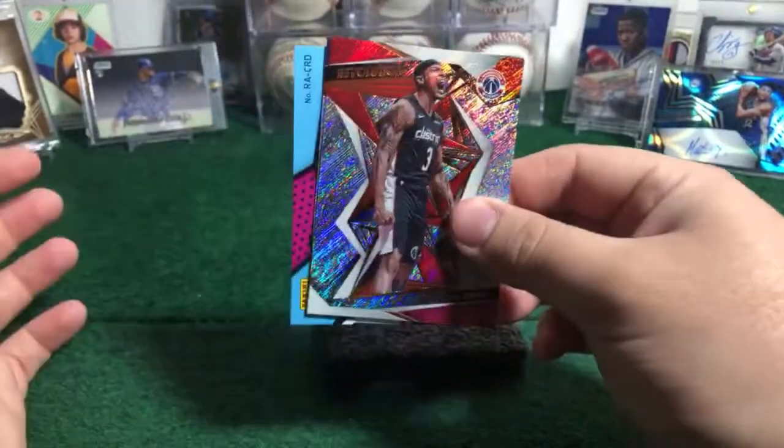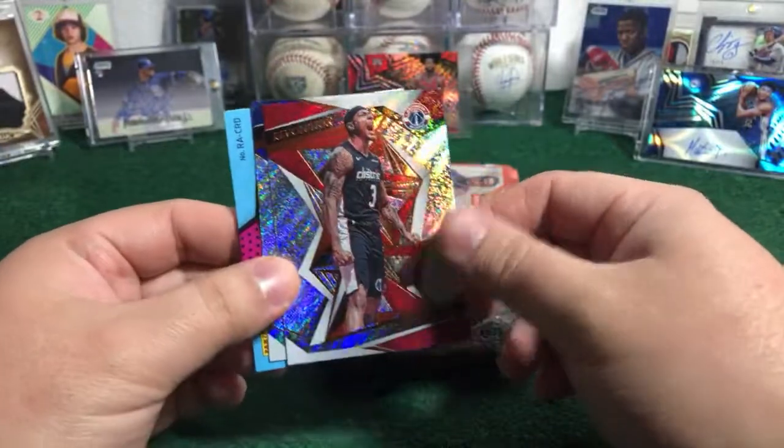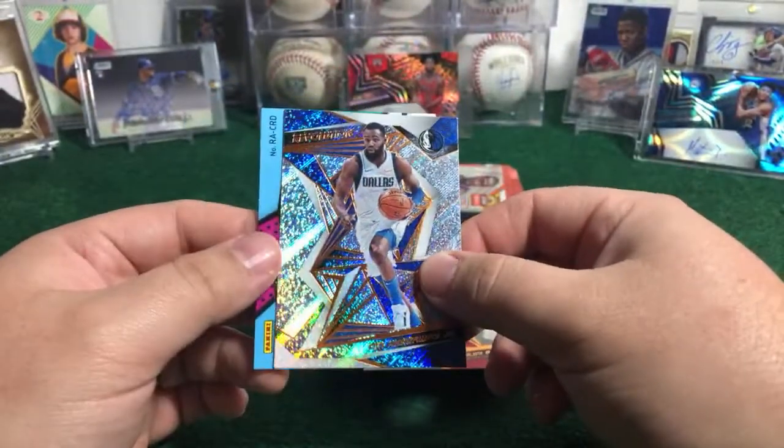Four packs. Maybe a Zion coming here. Maybe a nice auto coming here. Oh, yeah. Look at that. I call it auto coming, guys. Good luck, everyone. Let's see what we got.